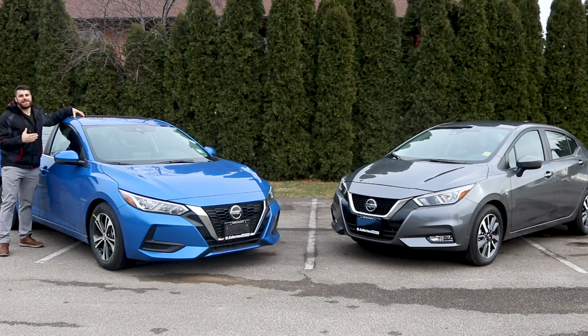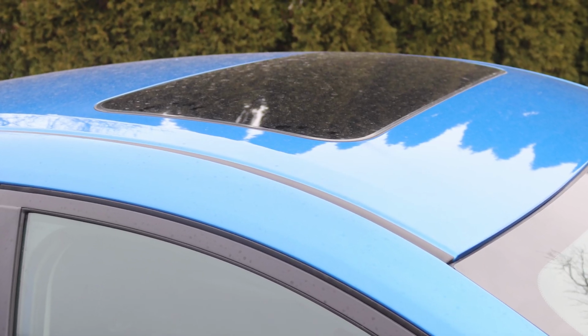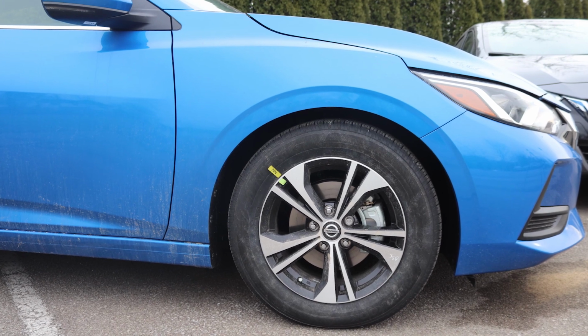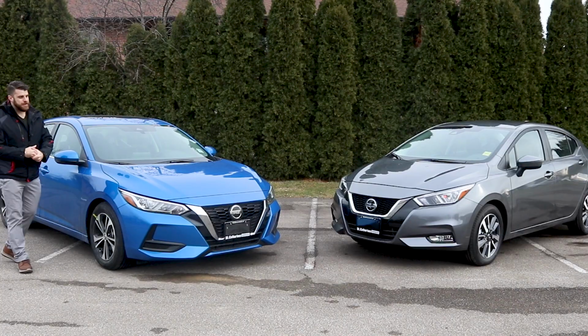With the SV package in the Sentra, you can choose to pay a little extra and add a sunroof. So this one is our sunroof package. And then we're gonna have these black and silver 16-inch aluminum alloy rims. It's gonna have disc brakes on the front and the back.